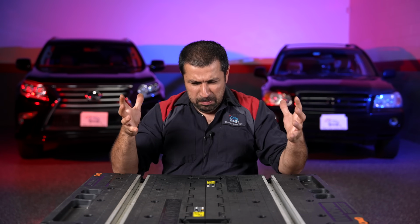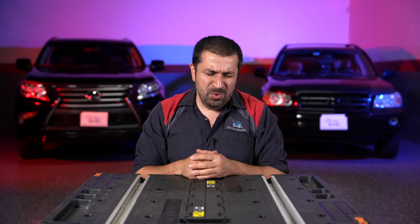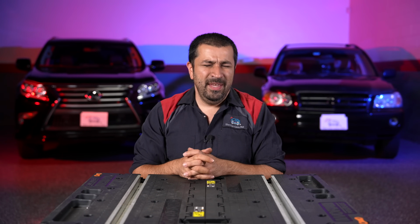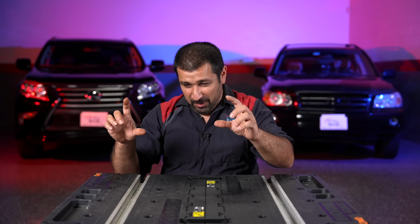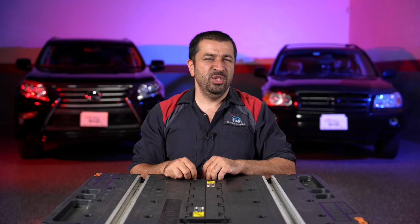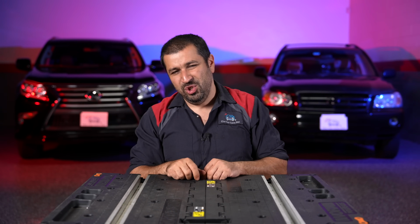But there's a lot more strange things about Scion behind the scenes. Did you know that Scions, for the longest time, right up till the end, came new from the truck with no radio? They literally have a paper where the radio is with a picture of a radio, because you as a buyer can choose which radio option you want, and then we would install it at the dealership.